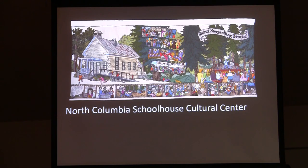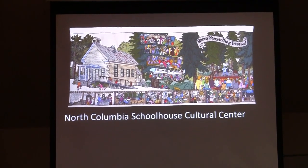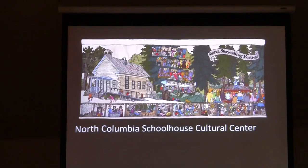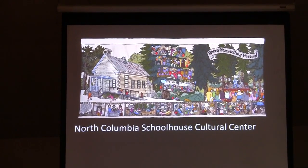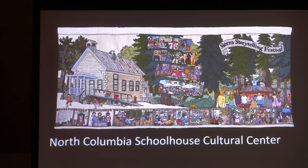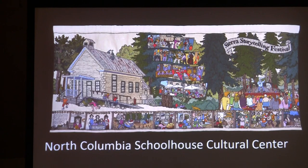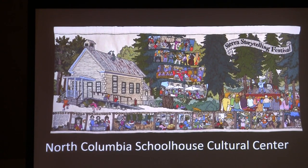So we knew that the second one had to be the North Columbia Schoolhouse Cultural Center because this was the inspiration for where we wanted the tapestries to live, and it was one of the first places where our community really started to feel itself. They worked with the Coughlin family who owns the building and the land and asked if they could have a cultural center there, and then they worked together to make that happen.